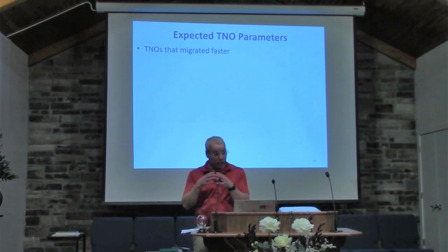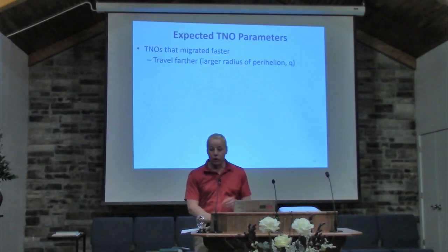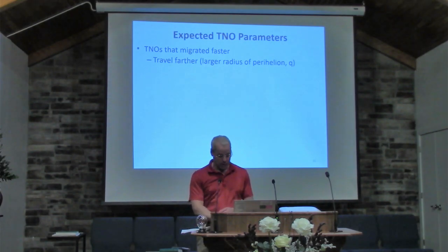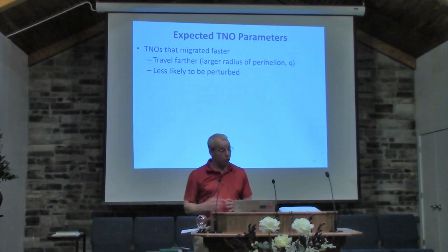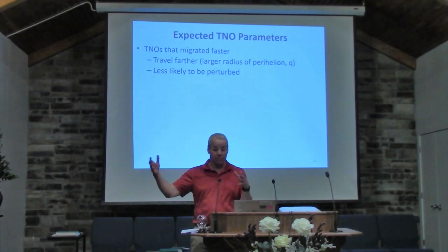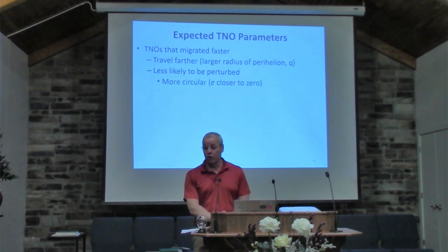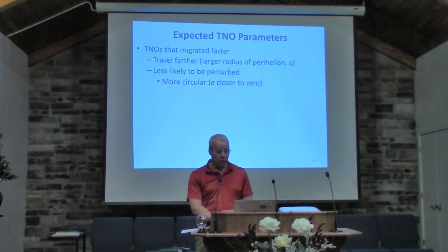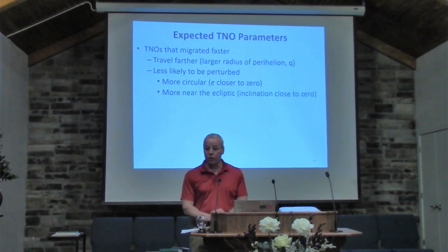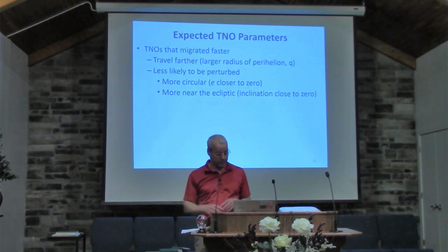Well, I said the TNOs that would migrate faster through the solar system would travel further. They would go farther after they pass Neptune. Therefore, they should have a larger radius of perihelion than the ones that did not migrate as fast. They would also be less likely to be perturbed by a planet because as they go faster through here, they're less likely to come in contact or come close to a giant planet like Neptune or Jupiter or Saturn or Uranus. Okay? If they were less likely to be perturbed, I would expect that they would be more circular because they spiraled out in circular orbits. And so the eccentricity should be closer to 0. Eccentricity is a measure of how non-round they are. They should also be closer to the plane of the ecliptic. If they were spiraling out near the plane of the ecliptic and they were never perturbed, they would still be in the plane of the ecliptic.